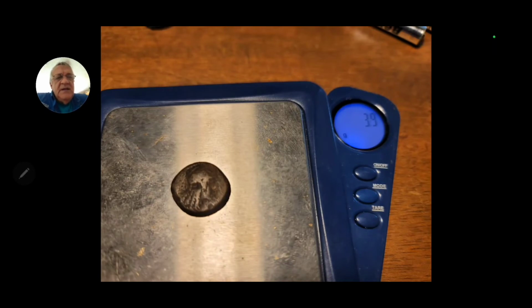Coming in at 3.9 grams, I thought it was fairly hefty, and a solid piece of copper would weigh about that much for that size. But with it now being magnetic, having some other metal in it, I'm not surprised that that's the case.